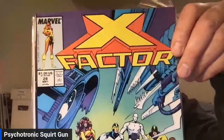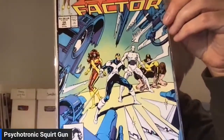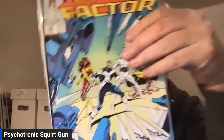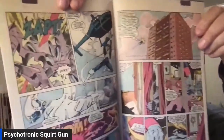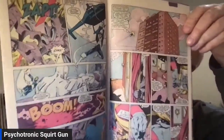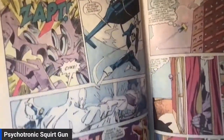1988, X-Factor, 28. I got a bunch of these in the chaos. I'm not even sure if this is a double, but it's in like near mint condition. Pretty cool. Super clean. I love it. I love when the comics are super clean, but I don't mind them when they're worn out, you know?